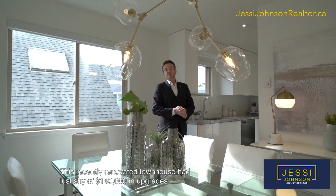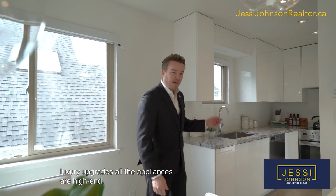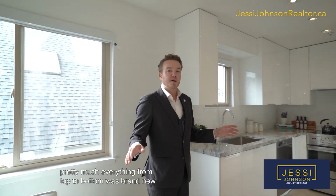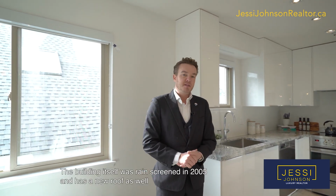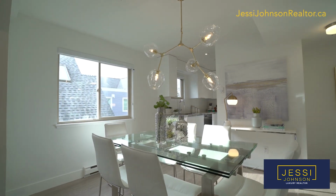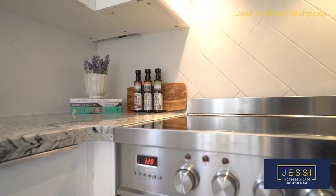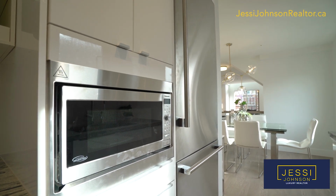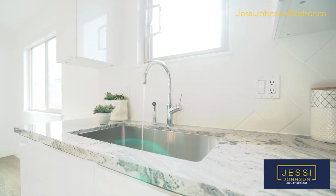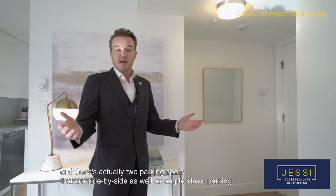This recently renovated townhouse had just shy of $140,000 in upgrades, luxury upgrades. All of the appliances are high-end, pretty much everything from top to bottom was brand new. The building itself was rain screened in 2005 and has a new roof as well. The other entrance here actually comes with an elevator, so you are able to enter if you have a stroller or a wheelchair. And there's actually 2 parking spots that are side by side, as well as ample street parking.